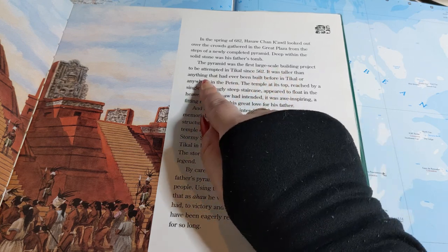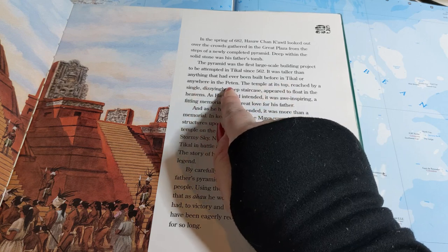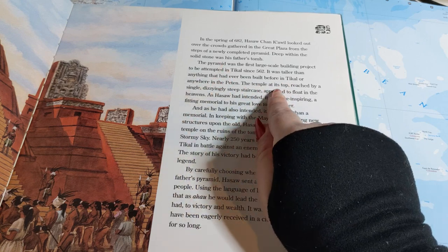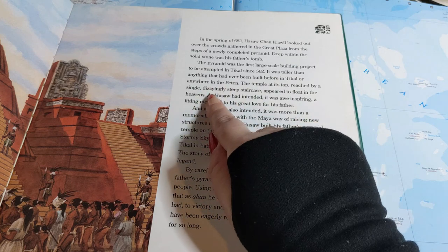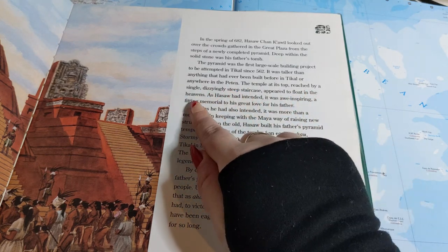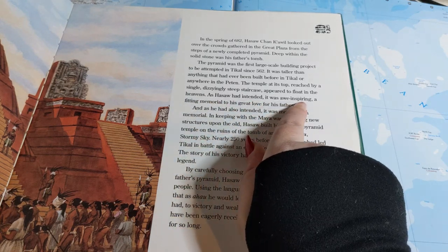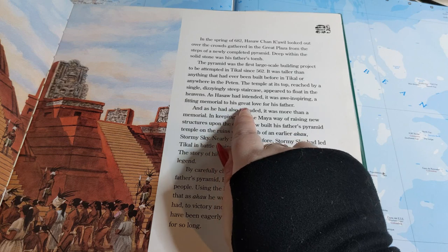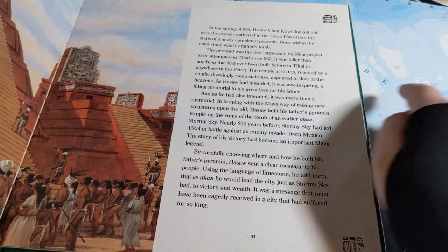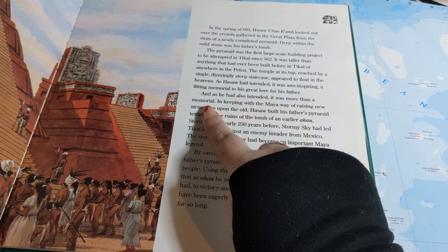It was taller than anything that had ever been built before in Tikal or anywhere in the Peten. The temple at its top, reached by a single dizzyingly steep staircase, appeared to float in the heavens. As Hassau had intended, it was awe-inspiring, a fitting memorial to his great love for his father. And as he had also intended, it was more than a memorial.